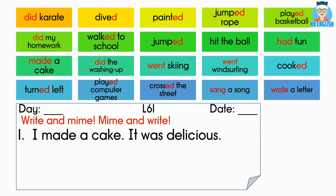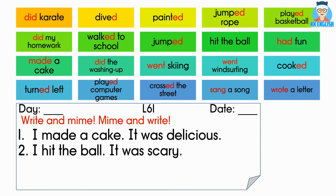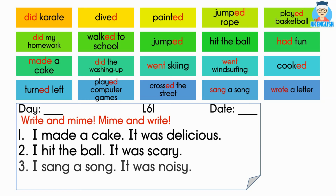It was delicious. You have to guess and then write. Or number two, if we write first, we mime it. Let us look at number two. I hit the ball. It was scary. I mime hitting the ball, and the ball hits my face, ouch, so scary! I act out a scary expression. Number three. Let's guess, Mr. Mayo, what did you write? Number three, I go la la la la. So, what should you write? I sang a song. How did I sing? Very noisily, right? So we write, I sang a song.